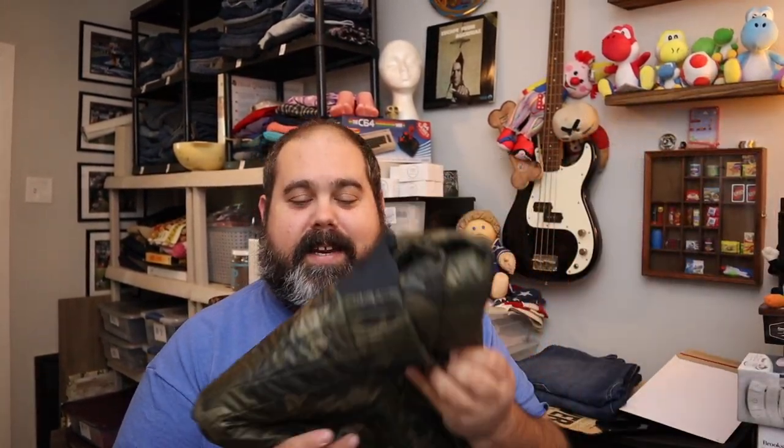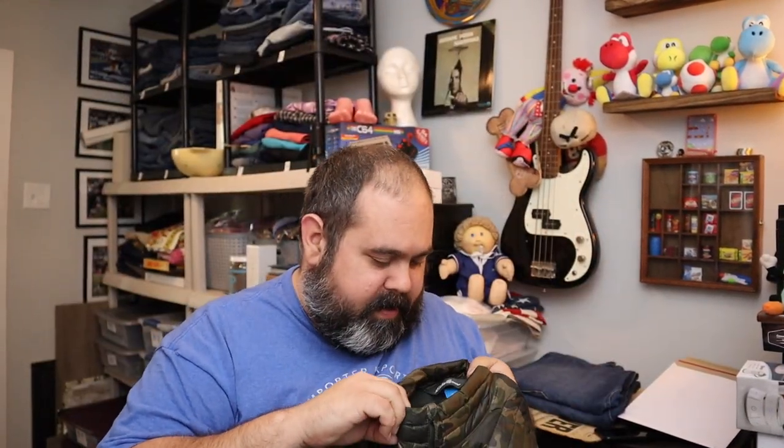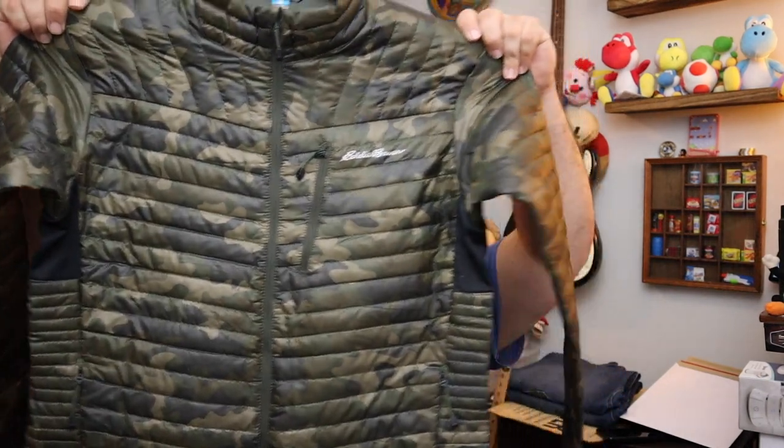This next up is a jacket. It's a puffer jacket, an Eddie Bauer puffer jacket. Camo, brand new with tags, size medium. Maybe this doesn't have the tags on it. So, nope, no tag. So new without tags, size medium, Eddie Bauer jacket, sold for $40 plus shipping. This was also in with the activewear stuff. I mean, I guess this jacket could be considered activewear, right? Next.